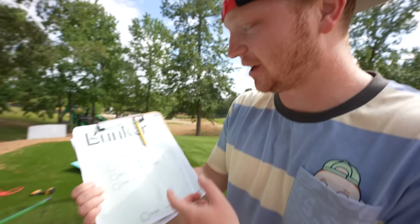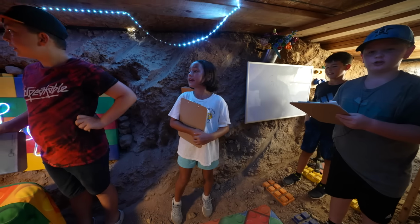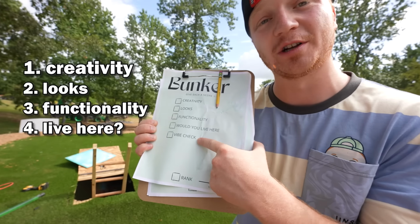These kiddos are gonna be judging us on creativity. It's very science-y, I like that. It looks, for 4 days, this is actually really good. Functionality. Oh, it says man caves. Would they live here? It's too hot to live here. And of course, the vibe check.